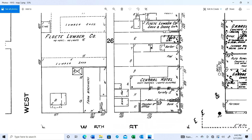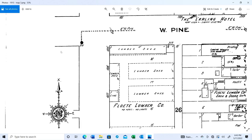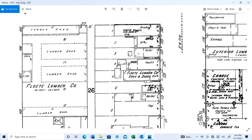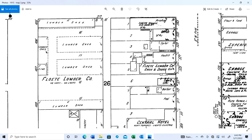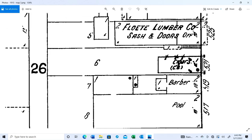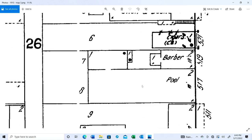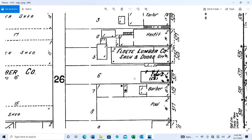There's Floaty Lumber. Yep. So there's the Floaty office. There's the lumber yard. And the lumber yard, on another slide, you're going to see more lumber stacked out here. It says two-story and barber. It doesn't say basement, so it must be on the first floor. Okay. And there's more of that darn pool game again, that billiards. Cigar shop.